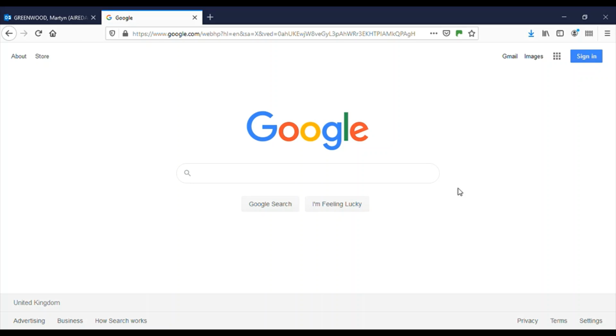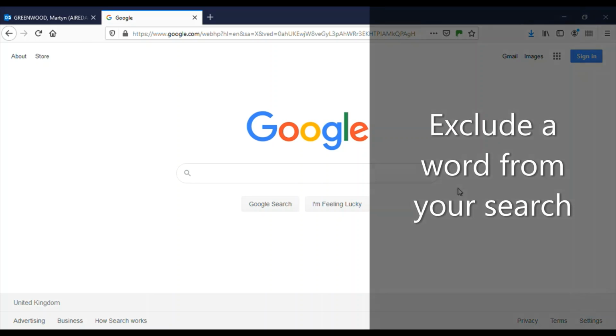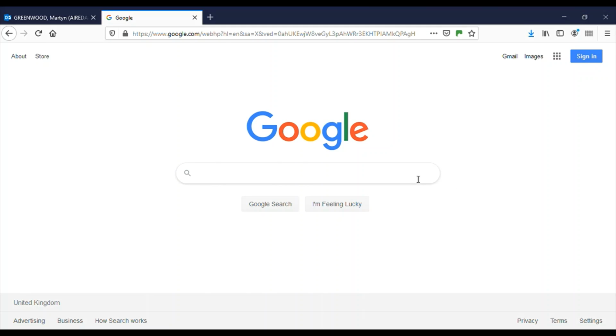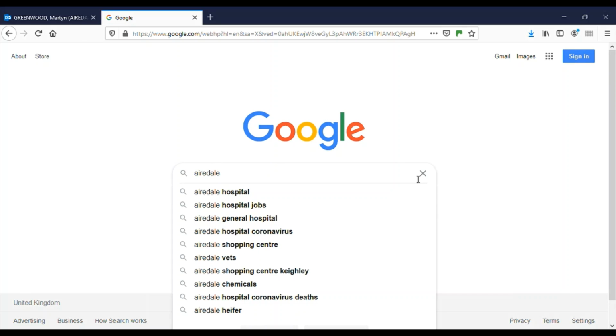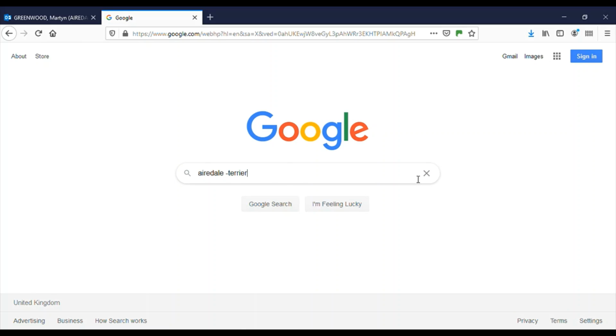There's one last thing I want to show you really quickly, how to exclude a word from your Google search. You might want to use this if you're getting lots of irrelevant results. As an example, I'm going to type Airedale and then the minus symbol. So there's a space before the minus symbol, no space after it, and the word terrier. And that should mean that I don't get lots of results about the breed of dog, and that the results are more focused on the hospital.